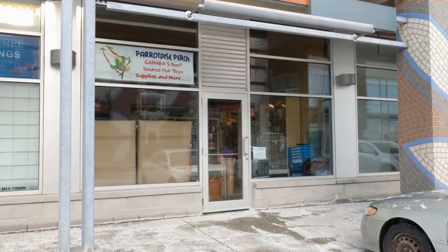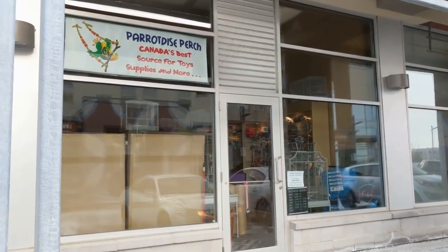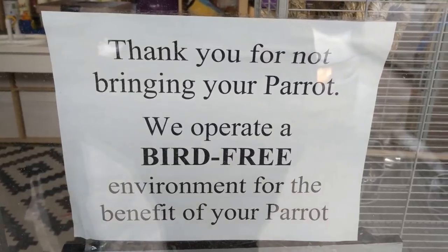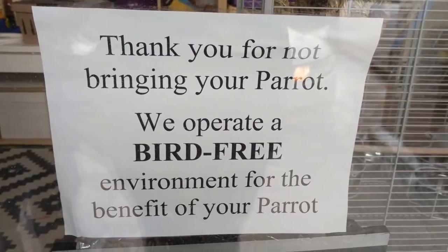All right, so come on with me. Let's go. All right, so here's the store. It's Parrotdise Perch. Gonna go inside and have a look around. Well, no birds are allowed in here, just to keep everything safe and free from disease.